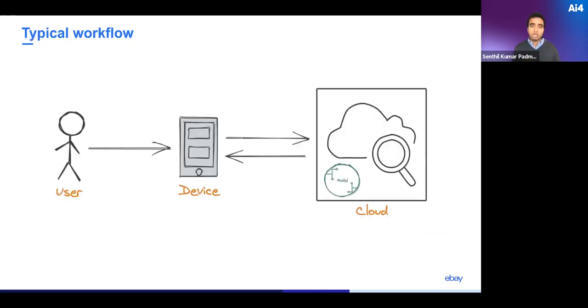Let's also talk about a typical workflow. A user comes in, goes to their device, and does some action on it, or wants some information out of it. The device makes a call to the cloud. Inside the cloud is where your model sits behind a service, and it does all the calculations and computations, and gives the results back to the device, and the user sees that. This is how a typical workflow looks.